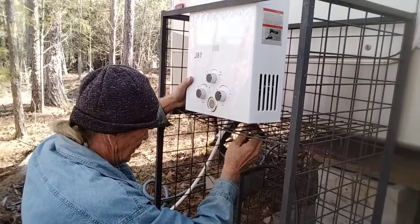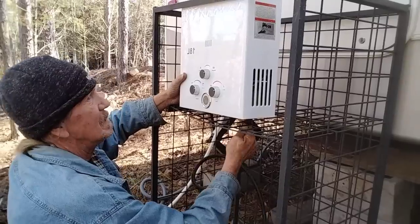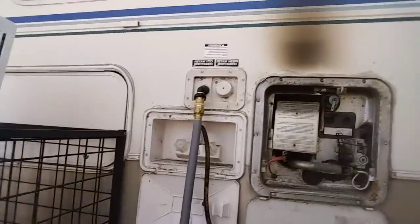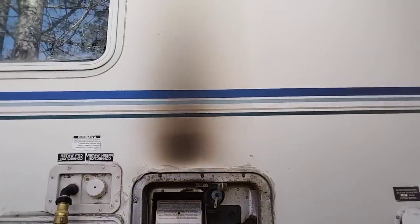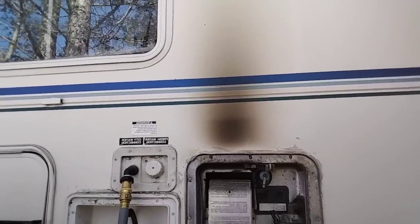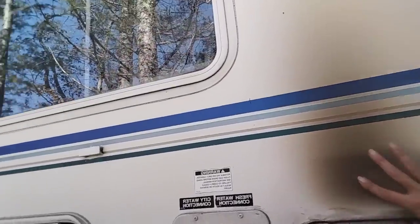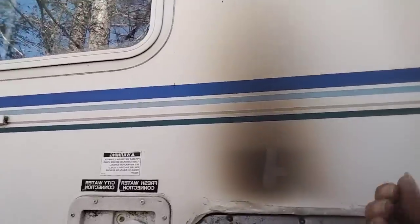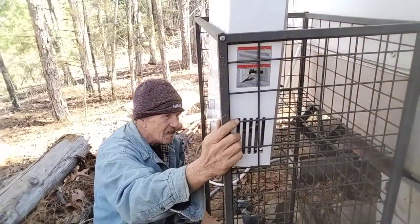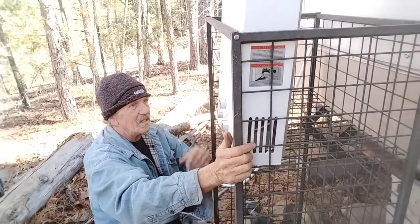And then you can see this cool rack we got here. But Mary can show you the camper right there, what the other hot water heater did. Yeah, it did a little bit. I mean, not much. You can tell it's just black. It'll just come off. So it didn't do much damage. It just got it pretty warm there.